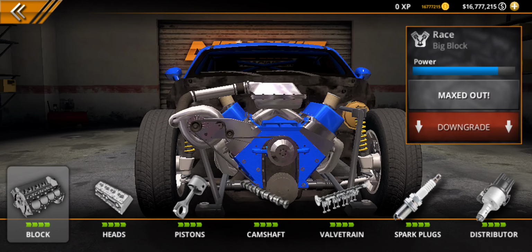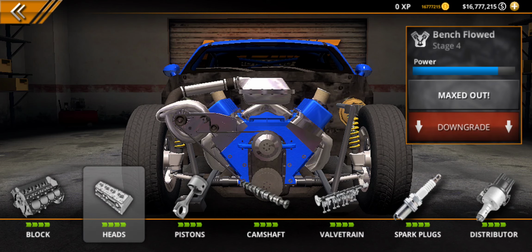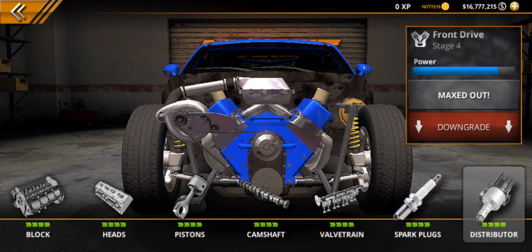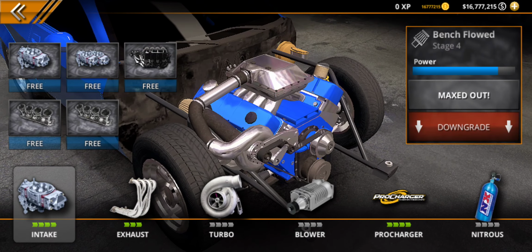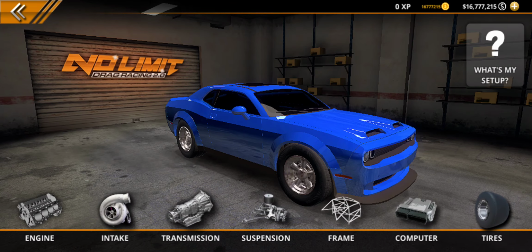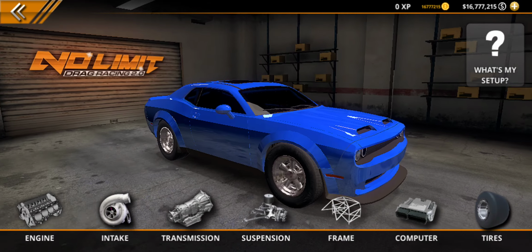So engine, we got everything maxed out: the block, heads, pistons, camshaft, valve train, spark plugs, and distributor. We got pro charger maxed out, exhaust maxed out, and intake maxed out. Got transmission maxed out, clutch and flywheel maxed out.